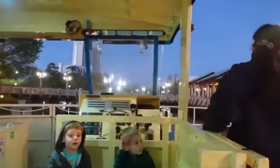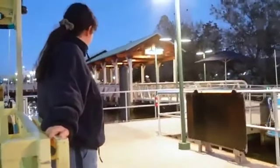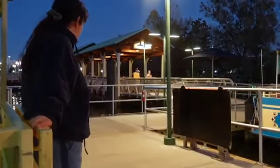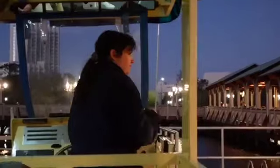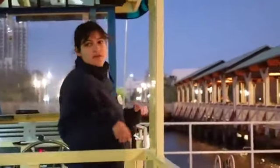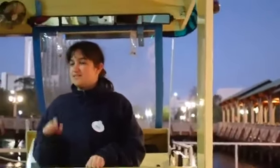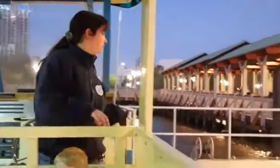But we are getting back just before the sun completely sets so we can get a view of this side of the bayou on our way back to Port Orleans Riverside. We're waiting on a few more sailors to go with us. Our captain has boarded. I think we're getting ready to set sail. Do I have anyone on board going to French Quarter? Awesome, guys. That's going to be our first stop.